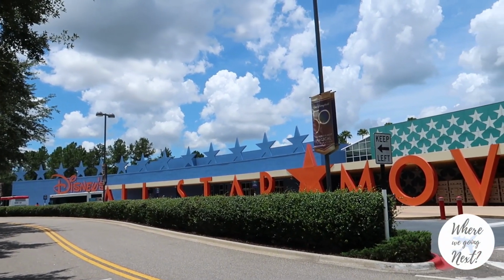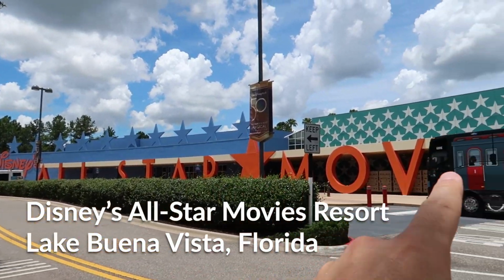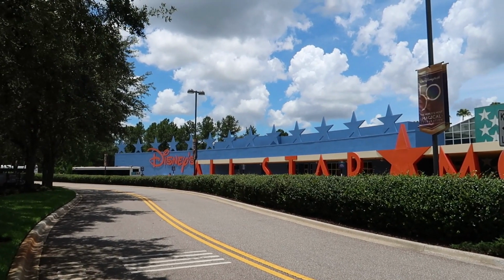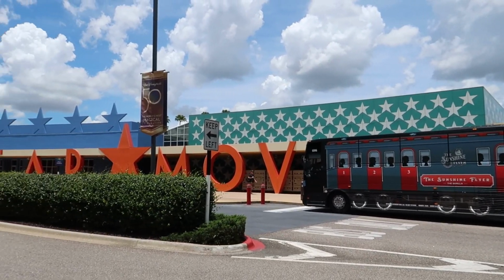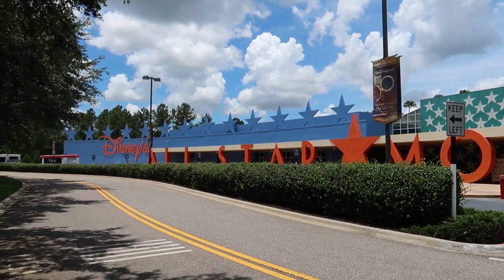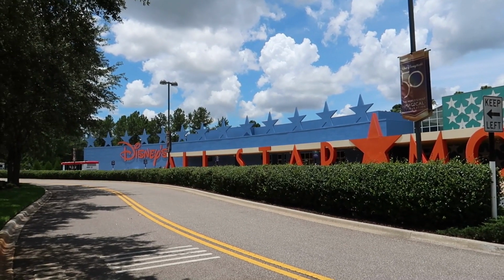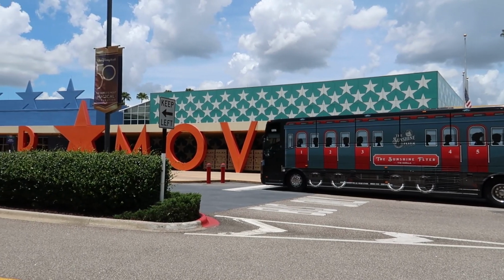Where are we going next? Today we're at Walt Disney World and we're here at Disney's All-Star Movies Resort. We're going to go inside and take a little bit of a look around, show you guys what this hotel is all about and some of the offerings. This is a value resort here at Walt Disney World, which means it's the lower category of resorts, but it's still got all the essentials you need to make sure you have a great time here at Walt Disney World. So without further ado, let's head inside.